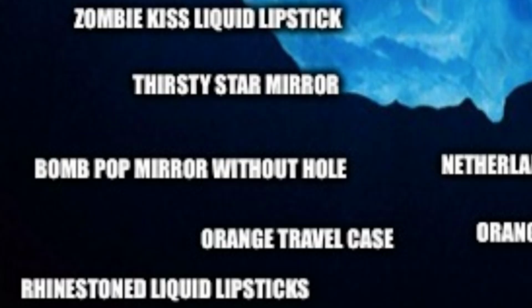Next, we have the Swarovski Rhinestone Liquid Lipsticks. I believe it was Celebrity Skin and Red Rum, which was released, and there was a very limited release. If I'm not mistaken, it was something like 250 of each. So they're very hard to come by. They are very rare, and you will pay, not only because the original pricing was expensive, but the resale price is even more expensive due to the rarity of these items.